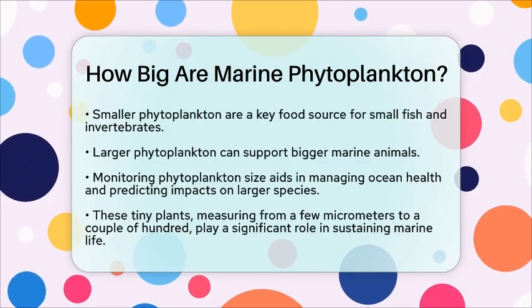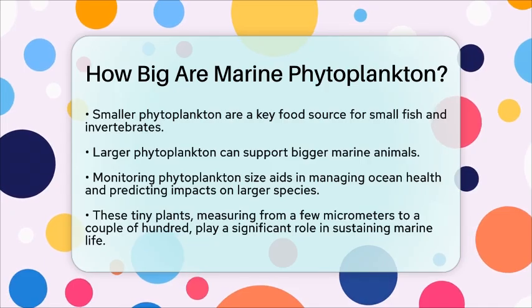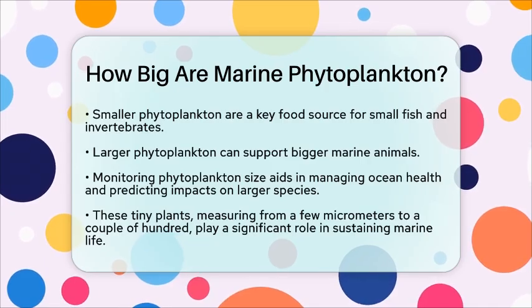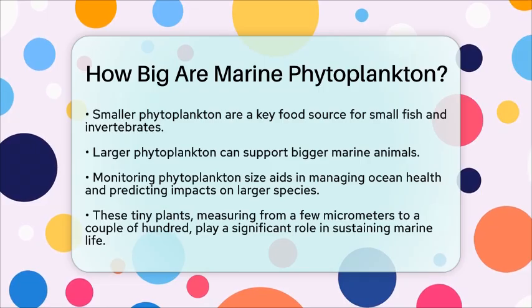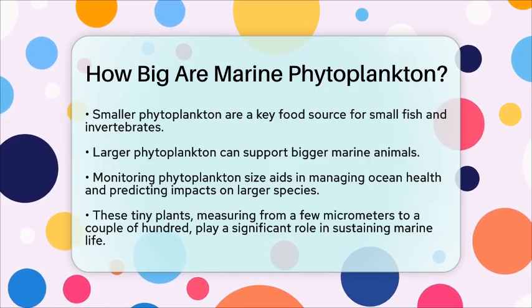Monitoring phytoplankton size is also important for managing ocean health. It can help predict how changes in phytoplankton populations might affect larger species, including commercially important fish and marine mammals.